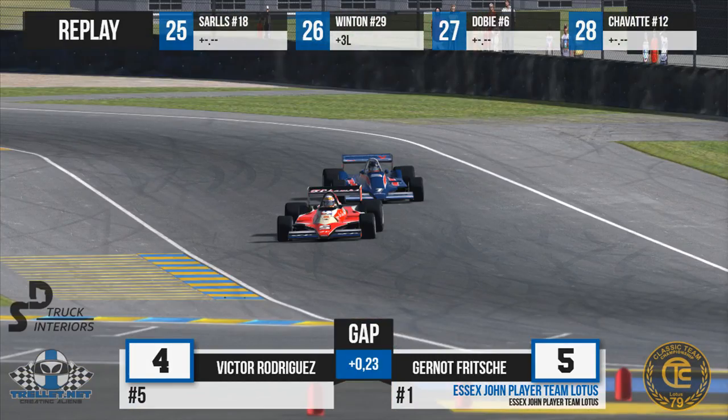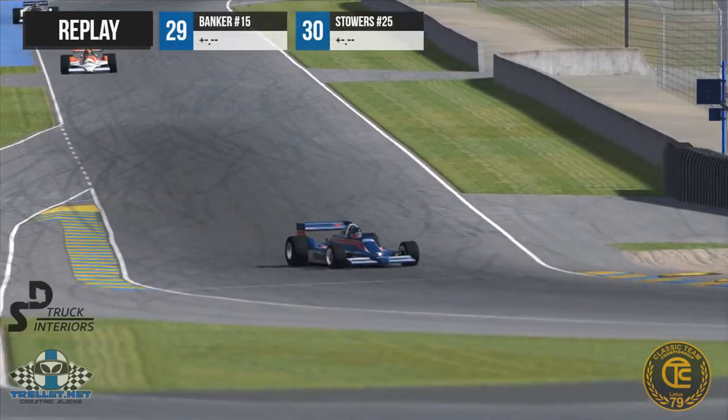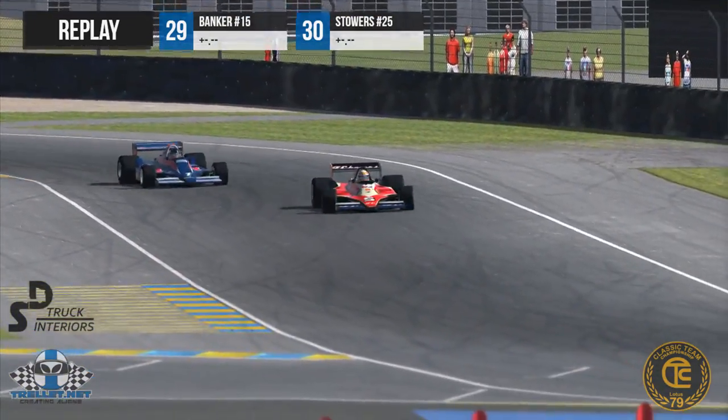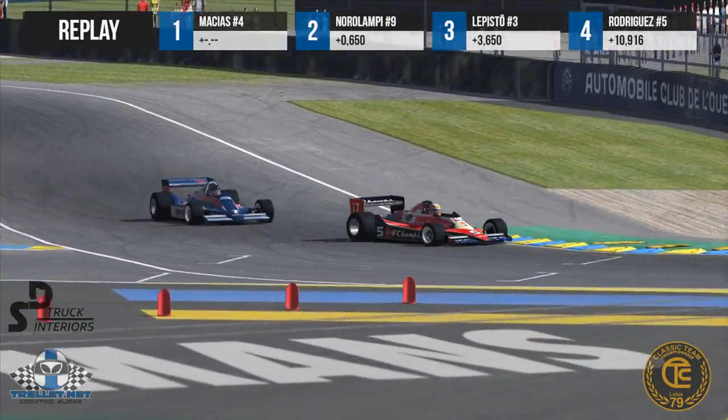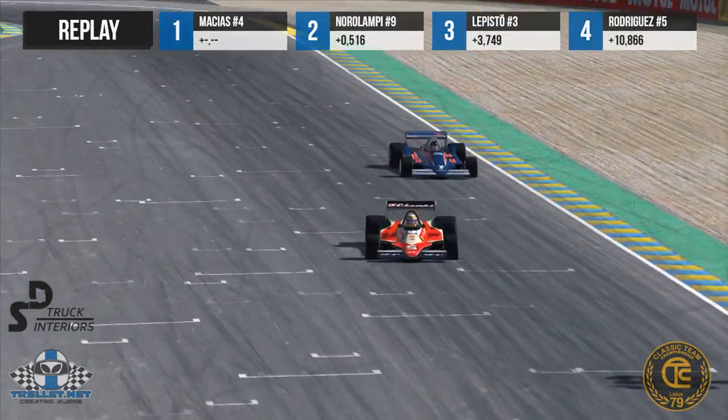So Gernot Fritsch follows along, wondering what he can do here and what the best game plan is, because even the computer-like brain of Gernot Fritsch has to be working overtime. He has to be thinking, okay, what do I do now? Do I follow him along? How do I catch up to the guys in front?